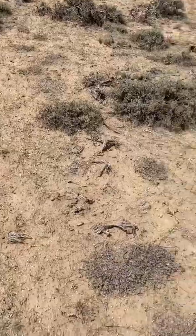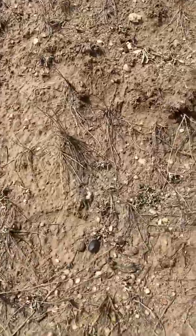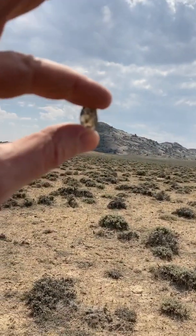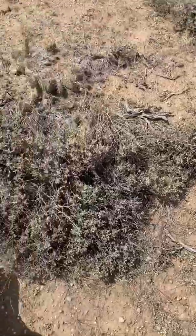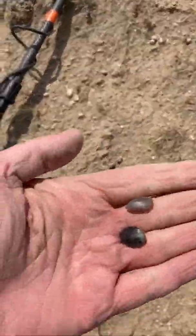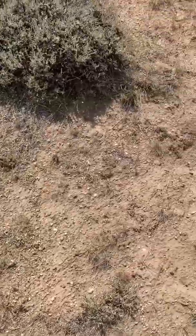All right, guys, we're in a really good spot right here. There's just one really nice piece after another. A lot of small ones, but man, there's just one right after the other. So anyway, after I just walk for a minute, just pick them up. I'll show you how we do this. Detector down a minute, I guess. They are just everywhere.